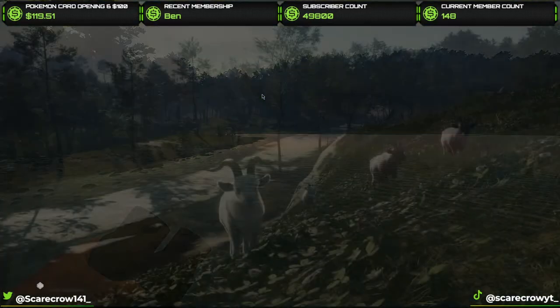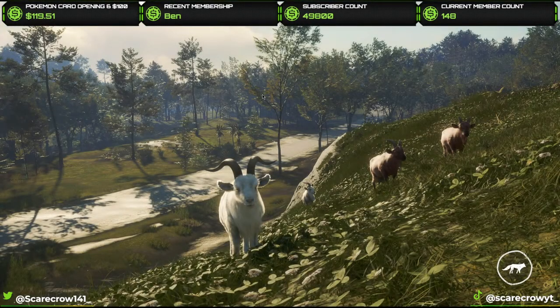We could check here for red deer. This could be good. Probably mountain lions. Mountain lions seem to be pretty easy to get diamond. Nothing yet, Ethan. No diamonds yet.